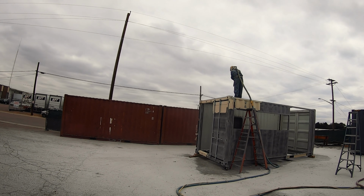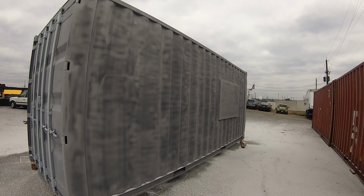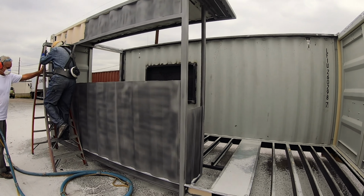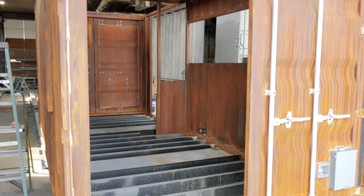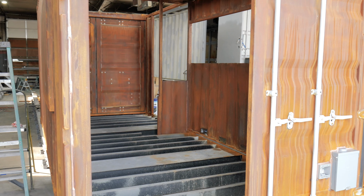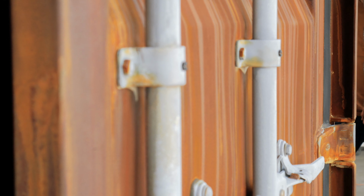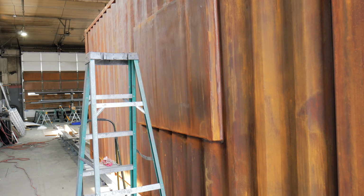That's on purpose. These containers are made of Core-10 steel. This container was sandblasted, removed the paint that was on the container, and that allows it to rust naturally. Believe it or not, the rust that you see on here is actually a protective coating. As soon as Core-10 steel begins to rust, that is the protective coating. It doesn't allow further rust into the steel of the container.